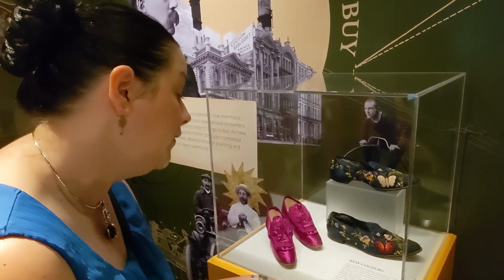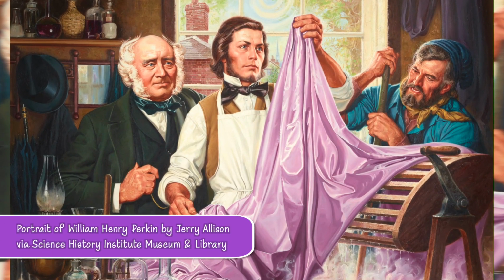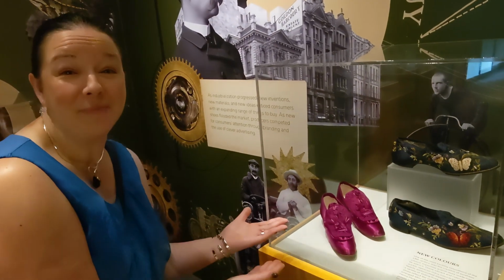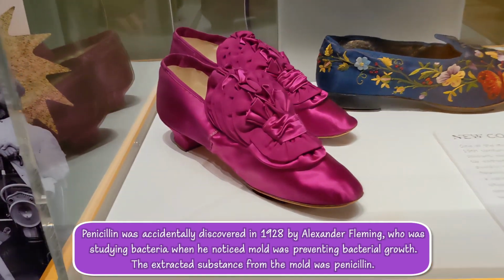Magenta, I like that. The purple shoes reflected a craze that had come across for people to have vibrant and bright colors in their shoes. 18-year-old chemist William Henry Perkin accidentally made synthetic purple while trying to find a new treatment for malaria. So this is like the penicillin of shoes. This is the penicillin of shoes. And they're beautiful.